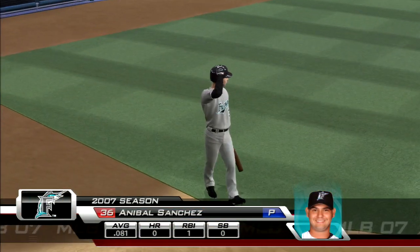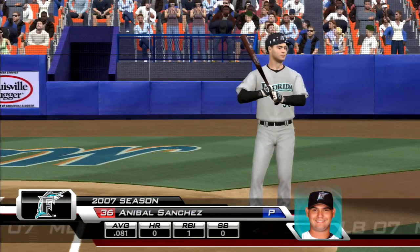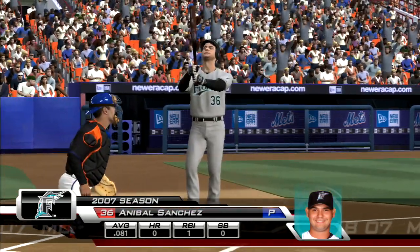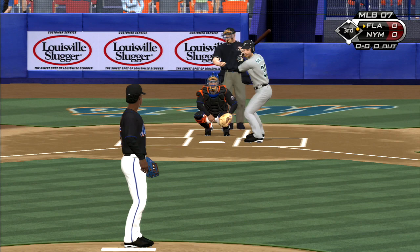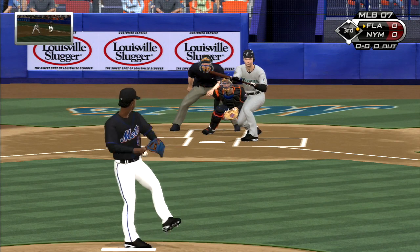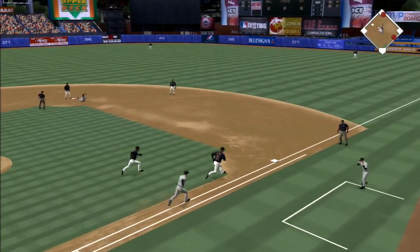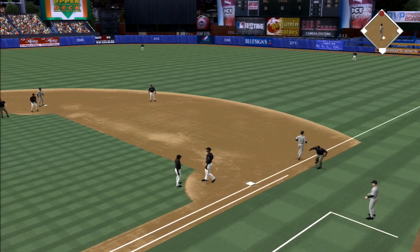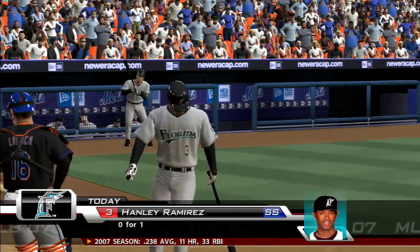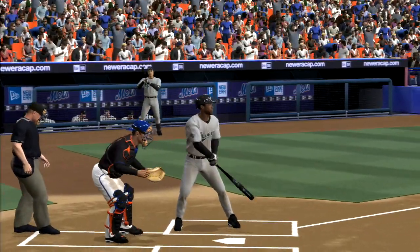Anibal Sanchez will stand in what would appear to be a sacrifice situation here. Let's get the easy two now. And he bunts at this one, but it might be too hard. And you can't ask for much more out of a pitcher than that. The sacrifice works to perfection. A man at second with one down, and at the plate is the young shortstop, Hanley Ramirez.